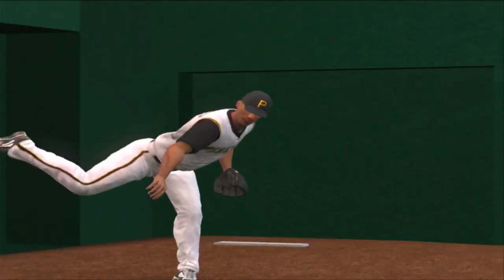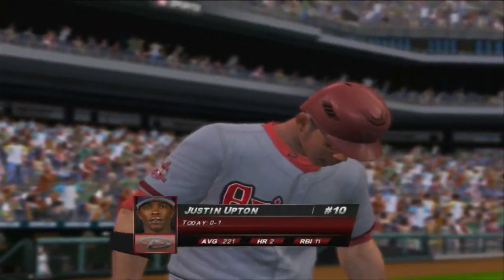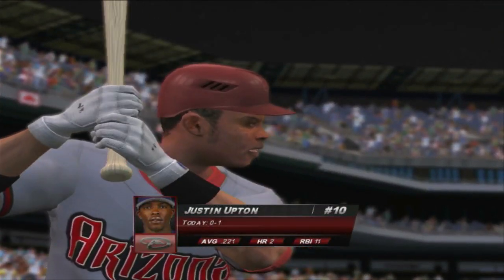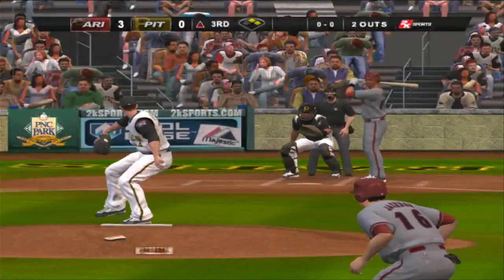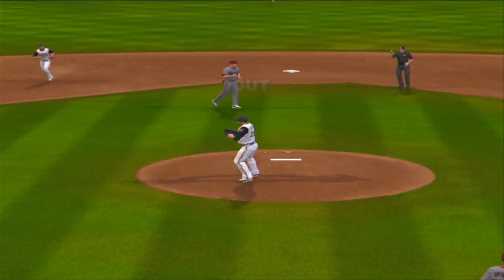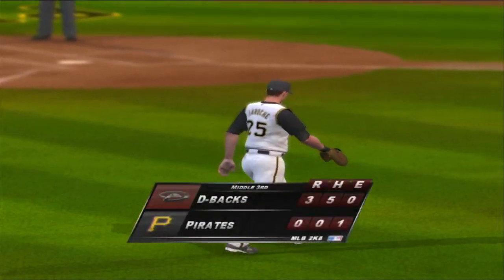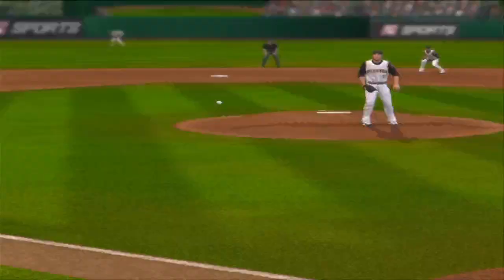Number 10, Justin Upton will be the batter. 0 for 1 thus far. Two men on, 2 men out. First pitch, here it comes. Oh, and he makes the catch. More in defense there than anything else, but nicely done. The Diamondbacks strike for 5 hits in the inning and put 3 runs on the board.